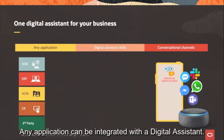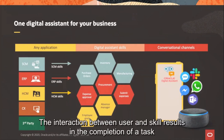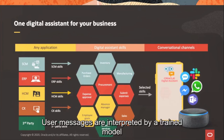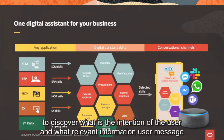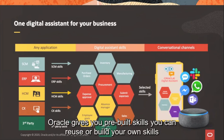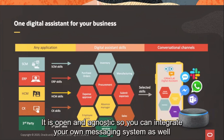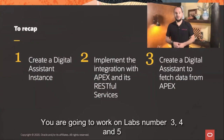Any application can be integrated with a digital assistant. The skills define the conversation flow. The interaction between user and skills results in the completion of a task. User messages are interpreted by a trained model to discover the intention of the user and what relevant information the user message contains. Oracle gives you pre-built skills that you can reuse, or you can build your own skills. Oracle Digital Assistant channels support popular conversation channels, but it is open and agnostic, so you can integrate your own messaging system as well.